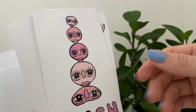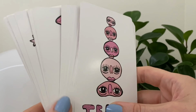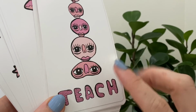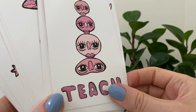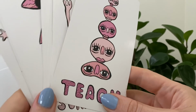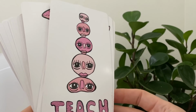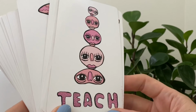Whereas oracle decks can have as many or as few cards as the designer wants, and they can be about anything. So I've seen oracle decks with affirmations, with fairies, with all kinds of things. This one just has single word kind of directions, if you will. I think they're all verbs, yeah. And these really creepy, kooky, cute, just spooky designs by Holly Simple.